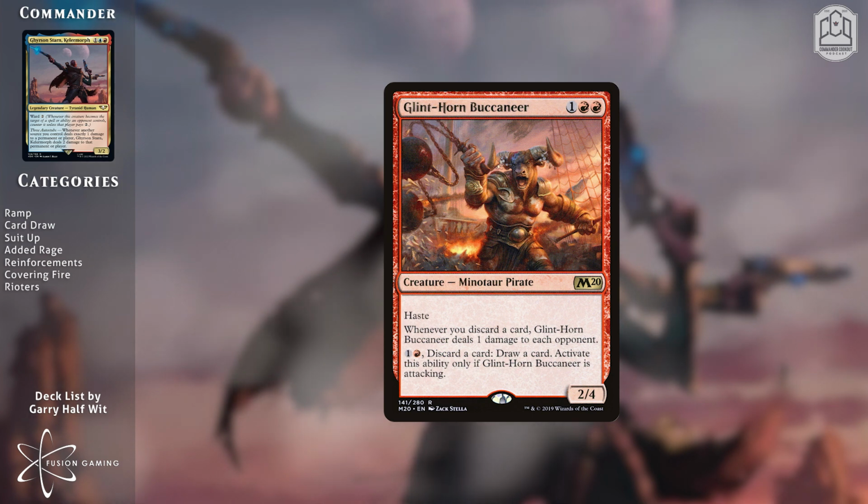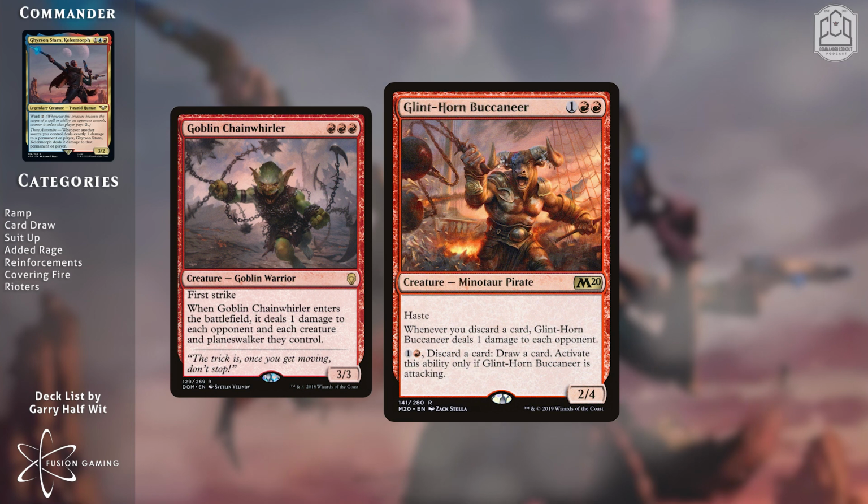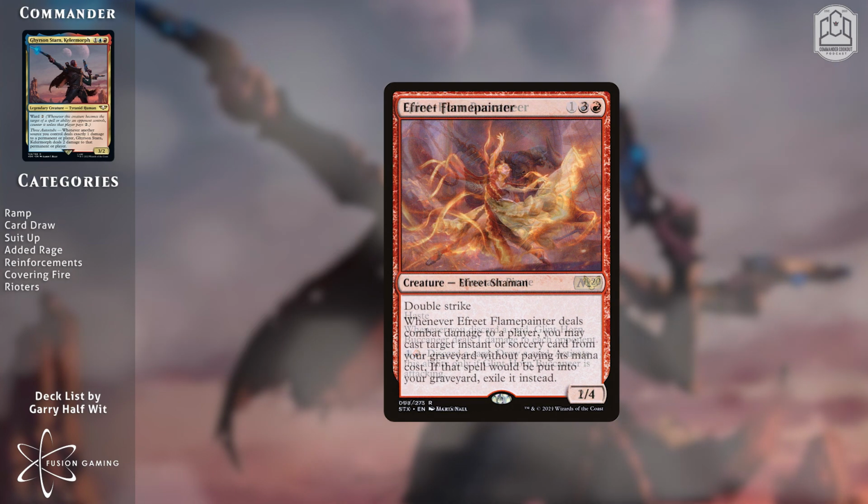You know what would be real good also in this spot for the same amount of mana? Goblin Chainwhirler. Yep, one damage to everything that they have. So good.